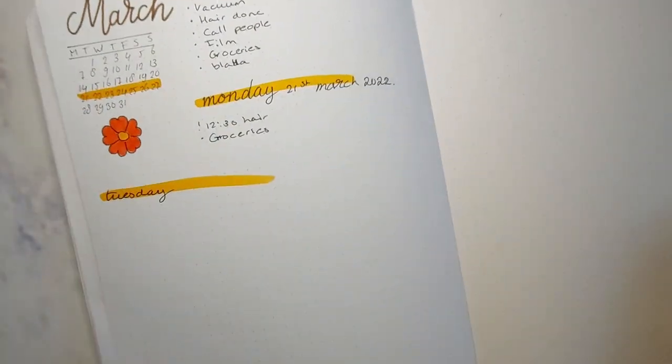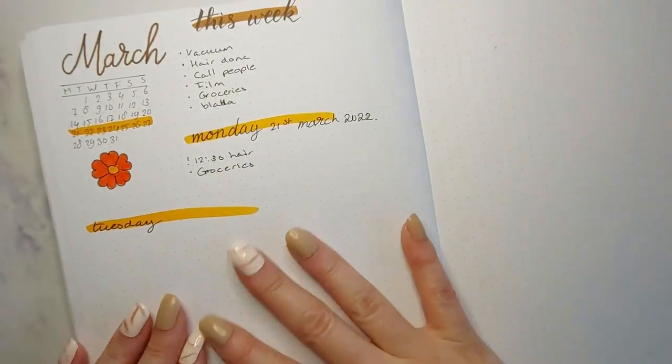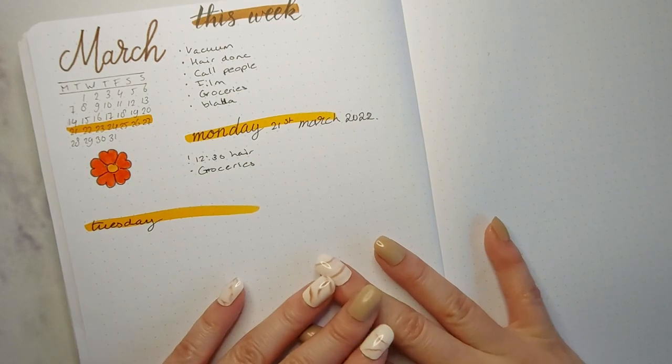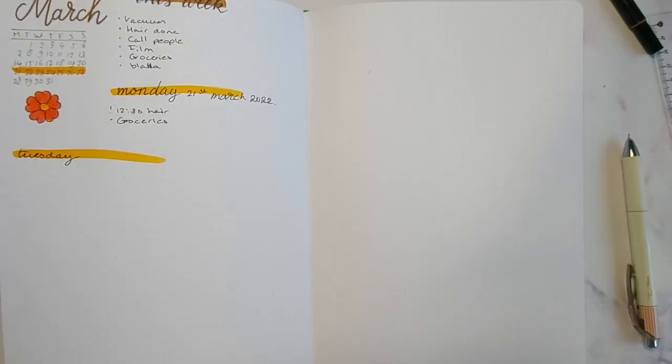This also gives you a lot of space to maybe do some daily journaling. You know, add some decoration, add photos, make a memories page. Freestyle it.